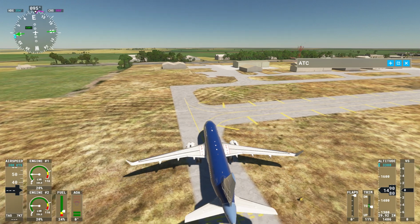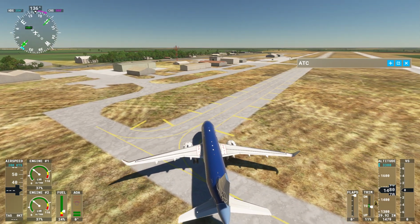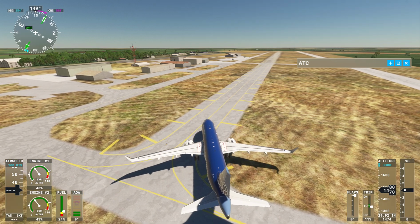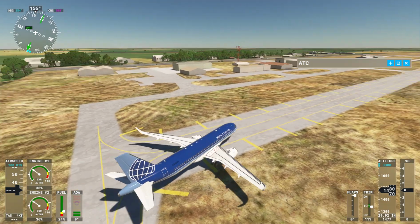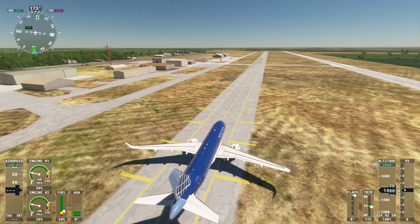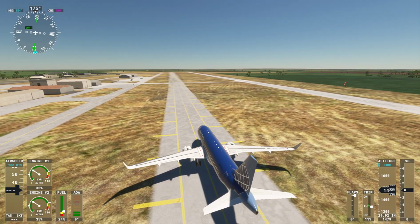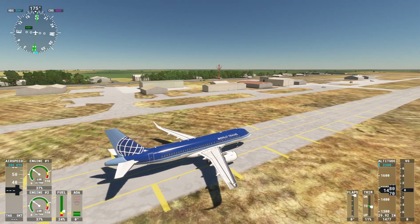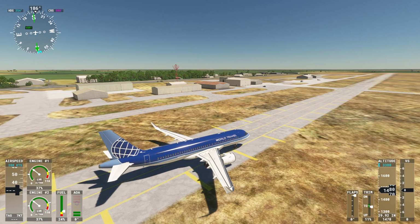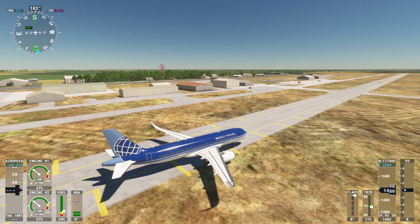Let's just start turning now. We're not gonna have enough room. Yep. You're probably asking, hey, where is ground clearance? Well, it's a small regional airport. They don't have ground. So, yeah. Like I said, ladies and gentlemen, welcome to Alva Regional Airport, home of my college.